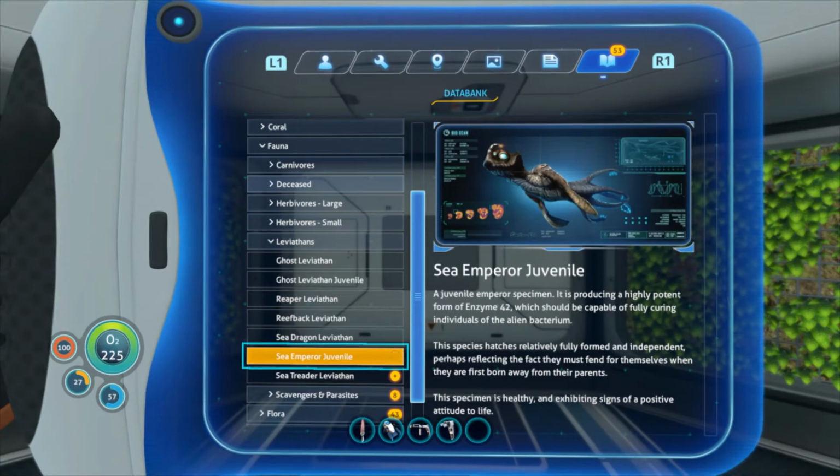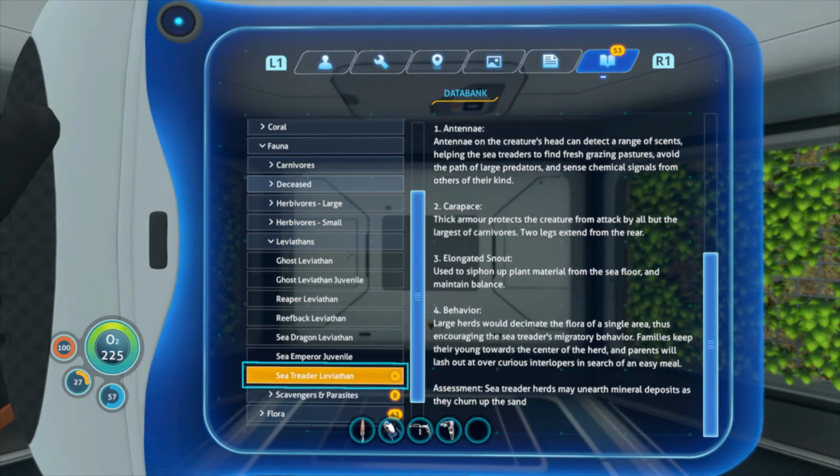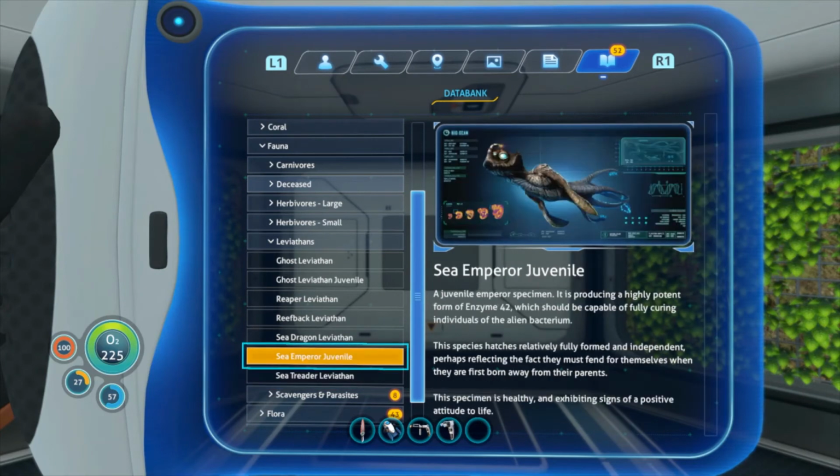Oh boy, something a little shorter, and then boom. Sea Emperor Juvenile. Which, now that I think about it, why do I not have a Sea Emperor Leviathan?